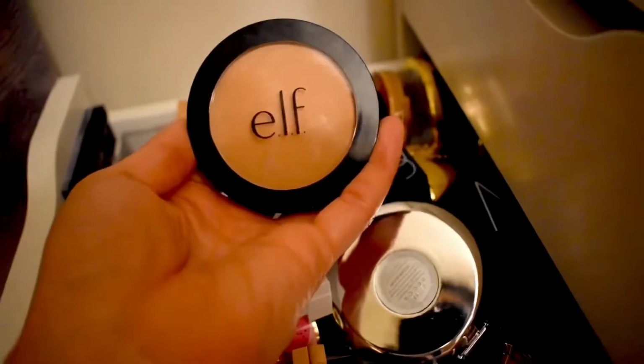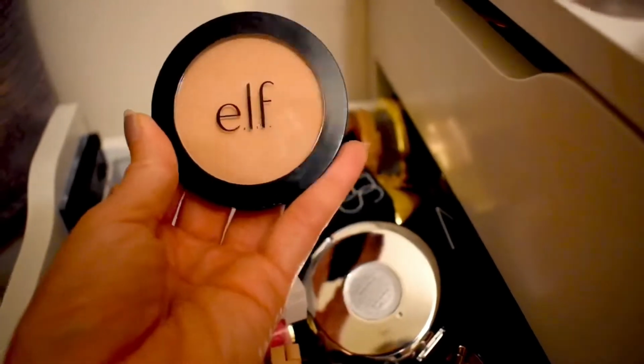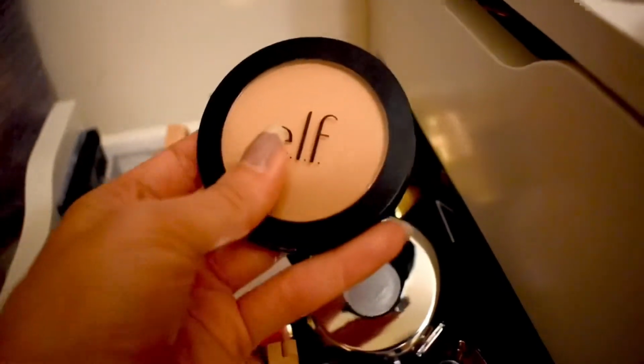Maybe I'll bring this e.l.f. one. I want to pan this because I don't have a lot of room in my collection, and this is one I feel like I could get through and not miss as much. It's a nice bronzer, but right now I just need space, so I think I'll grab this.